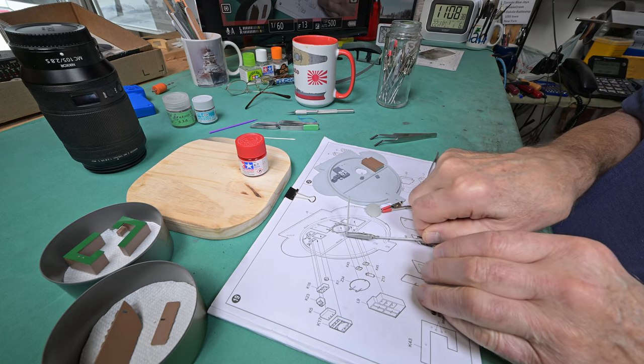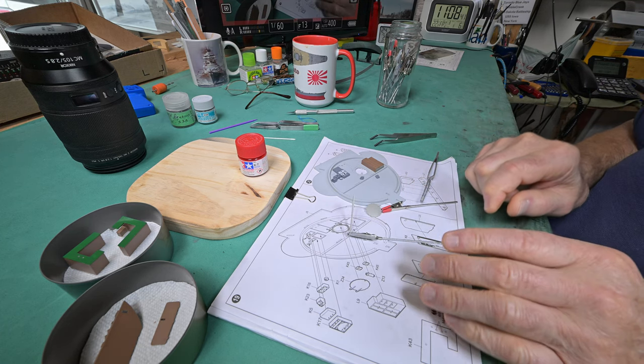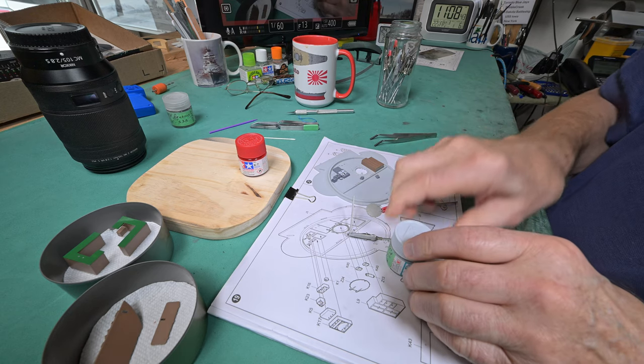All right, let's recompose here, and let's do the 338 stuff first. It's the biggest.